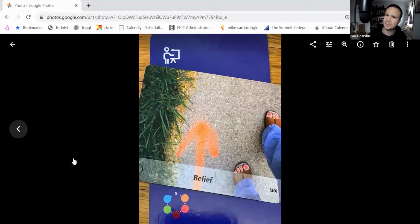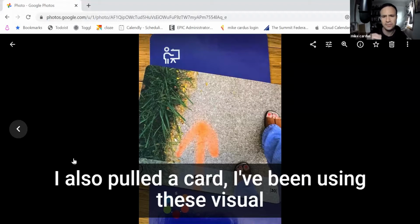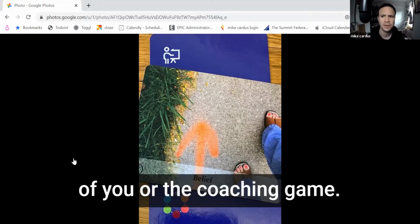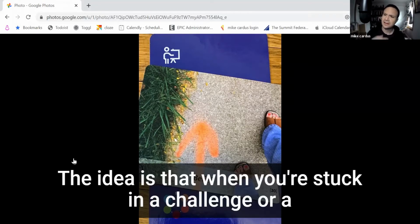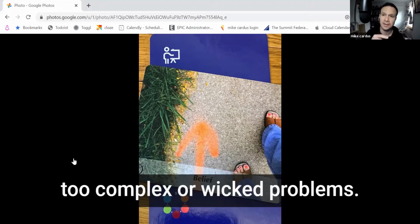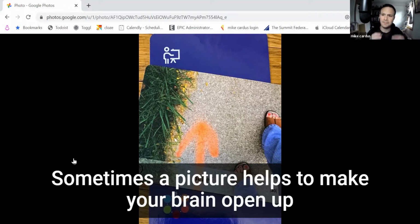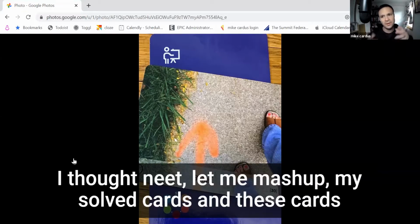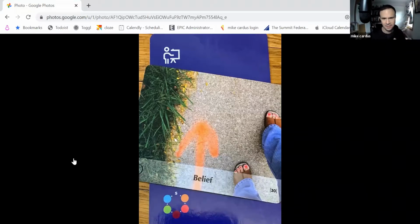And you'll see here, I actually pulled a card. I've been using these visual cues to help. These cards are from a deck called Points of You, or the coaching game. The idea is that when you're stuck in a challenge or a problem, or you're trying to create what are called abstractions to complex or wicked problems, sometimes a picture helps to make your brain open up or create new connections and pathways that weren't there before. So I thought, neat, let me mash up my SOLVED cards and these cards to make sense of things.